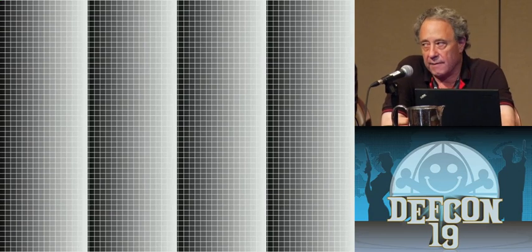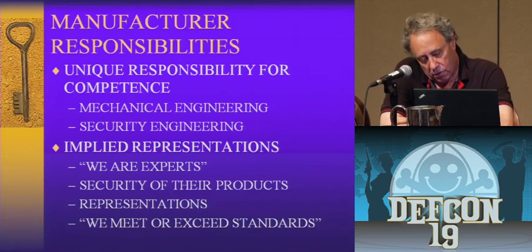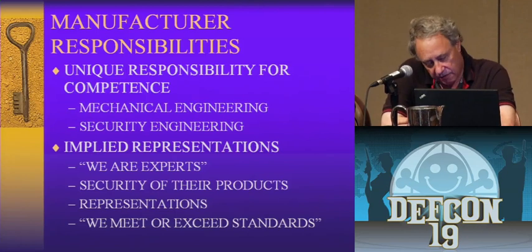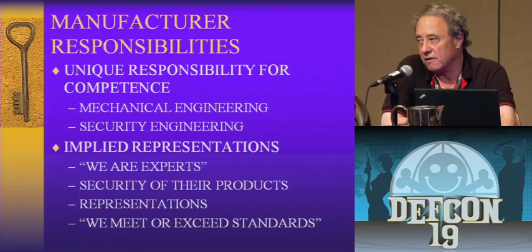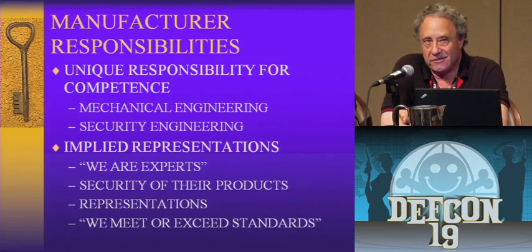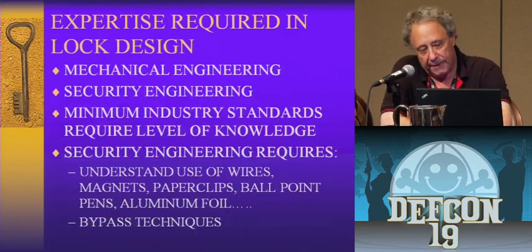There are implied representations by every lock manufacturer, and that is that we are experts. When you buy a lock from a company like Kaba, Assa Abloy, Ingersoll Rand, which are the major lock companies of the world, you expect that they know what they're talking about and they know how to design locks. Often, this isn't the case. And the problem is that all of the lock companies always claim we meet or exceed the standards. The problem, as we noted, the standards may not protect you against some fairly non-sophisticated methods of bypass.